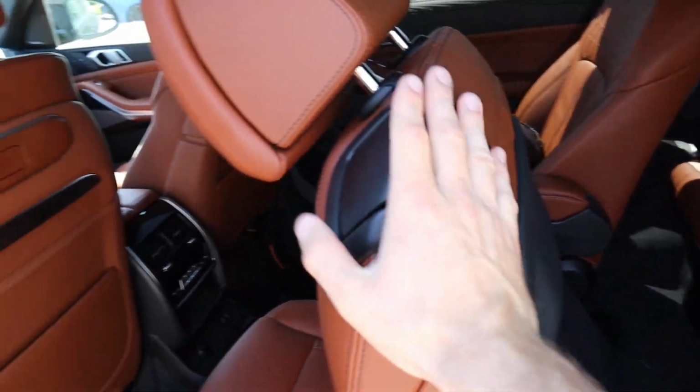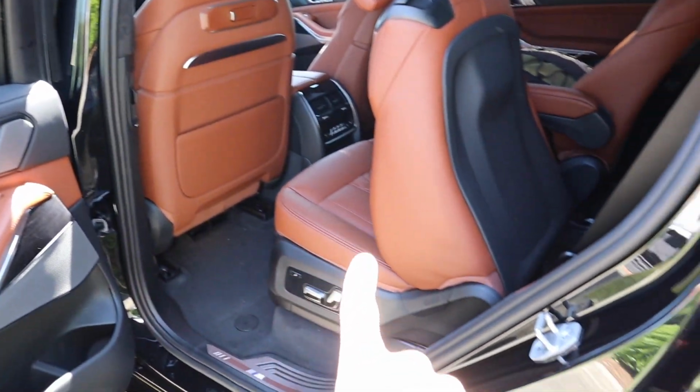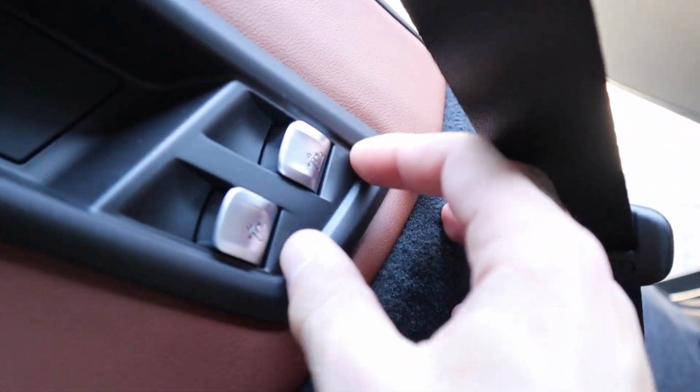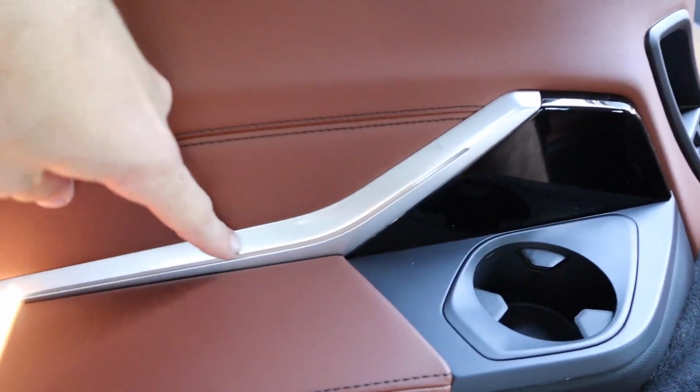But let's work our way into that third row. Now you'll notice that the driver's seat is actually moving. Then the middle seat will move forwards. And then from there, I can gain access into the third row, where there's only 2 seats back here. But honestly, there's a good bit of space, especially for my legs. You can also adjust these seats with the automatic adjustments there. So you don't only have to do that from the rear cargo space.